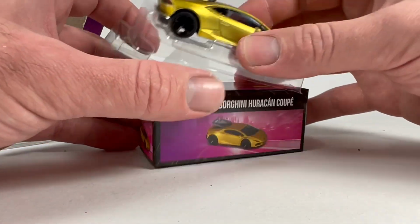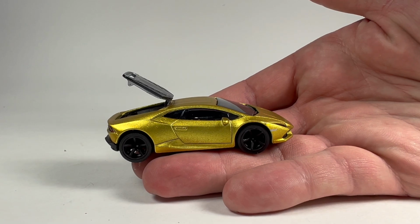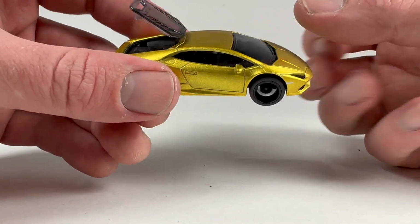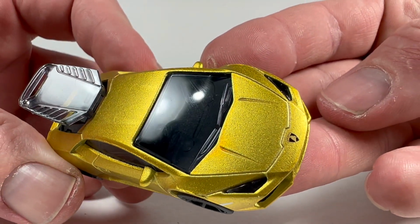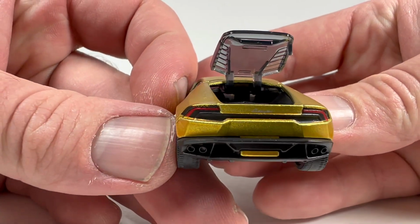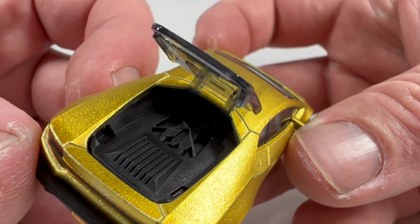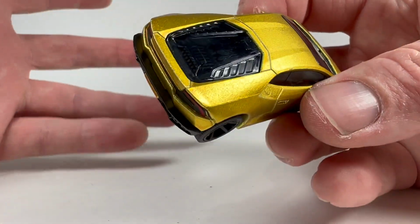Oh, we got an opening piece on this one. I think I've got a version of this tooling from Majorette. I think I do, somewhere in the mess. This one's got all four corners rolling on it. It is a metallic gold, obviously, very flashy looking Lambo. And then it's got the opening piece in the back, which I think is kind of pointless, to be honest. You don't have any detail really in here. I mean, there's molded detail, but it doesn't have any graphics or anything like that. And even if it did, you can see it through the window. Why do you have to open that up?